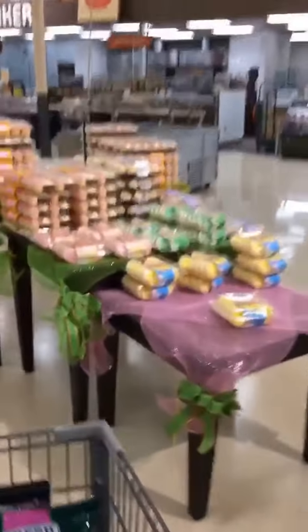This is one area of the grocery store you definitely see me skipping. Baked goods. Definitely want to skip these here, or have very little in moderation. No bakery for me. See ya.